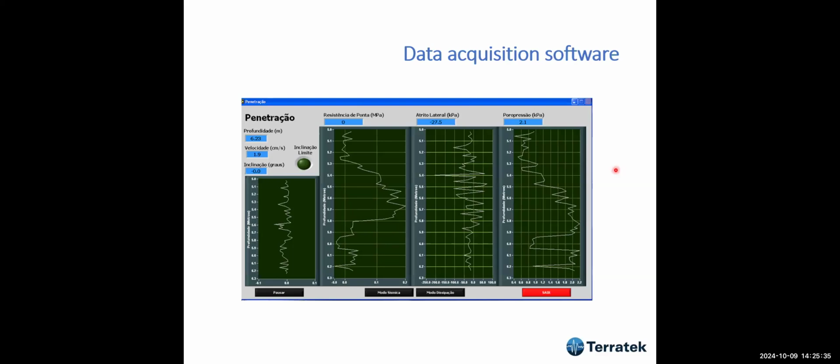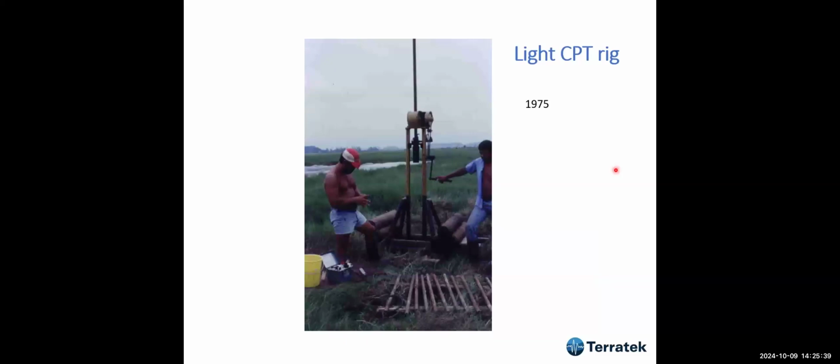So this was the technology of the seismic cone. In 1975, when I first carried out this kind of test, we used this mechanical rig. It was a rig developed initially for the mechanical cone, but that's the one we used for the electrical cone as well. Very simple, just a kind of rack that was manually operated.